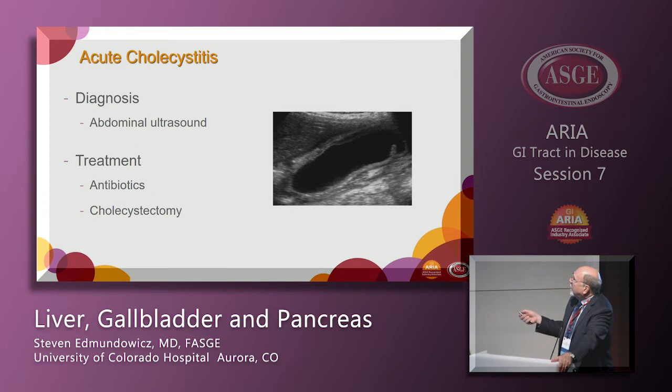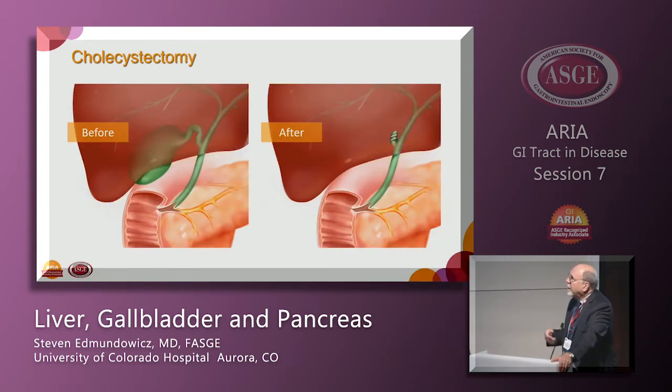This is just an ultrasound of a gallbladder showing a little thickening of the gallbladder wall here, maybe a little pericholecystic fluid. Even though there's no stone seen here, those are all signs of acute cholecystitis. And that's really a surgical disease, and it's managed for the most part surgically. There's been talk about should we be doing more endoscopic management for this condition, but quite honestly, almost anywhere in the country, you can have a laparoscopic cholecystectomy done relatively safely with good result.